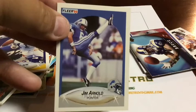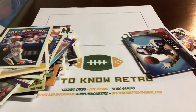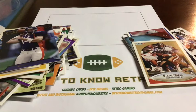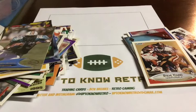Okay, you're going to love this. In the middle of my football pack, I caught a Dream Team Tony Pena, Kmart Special. This one I like here. A little Steve Young action. Brian Griese. Steve Atwater, he was a legend for the Broncos. John Avery, my man.